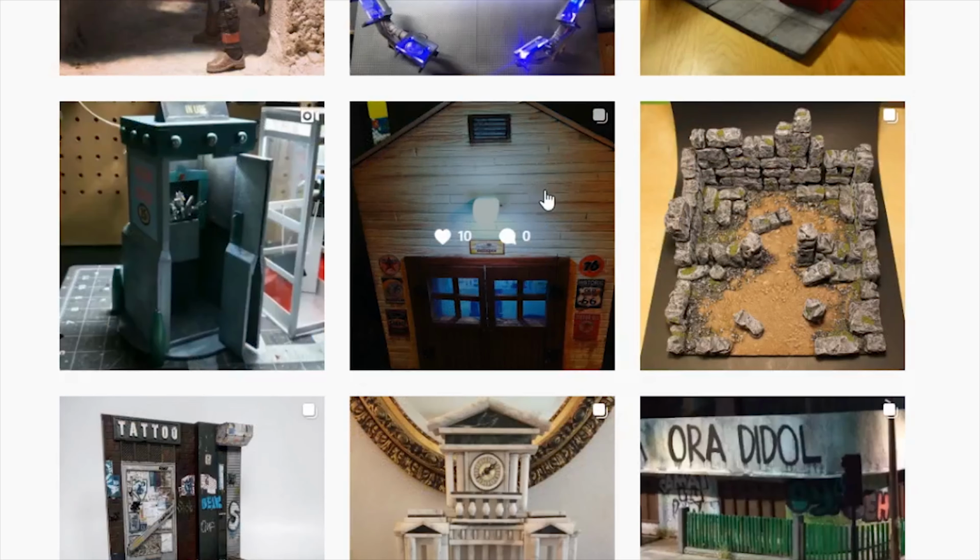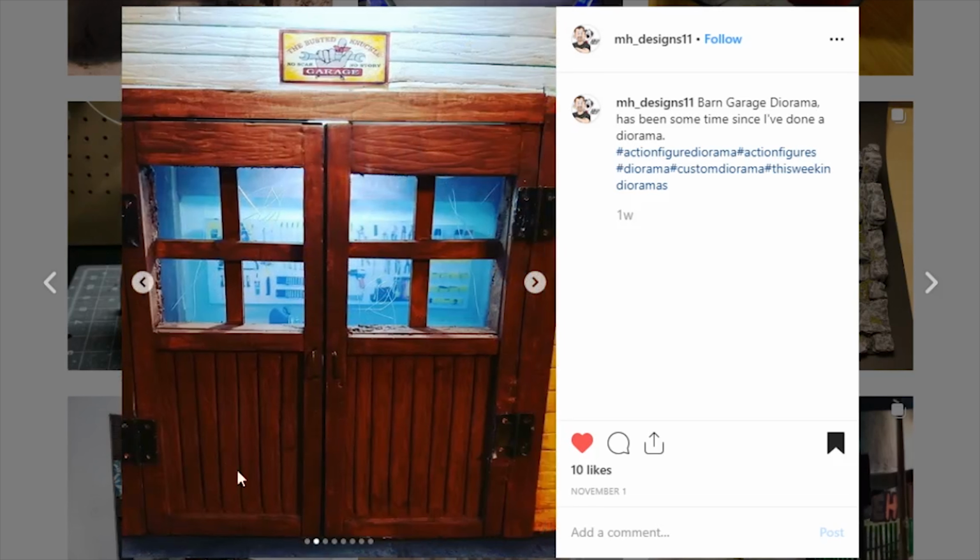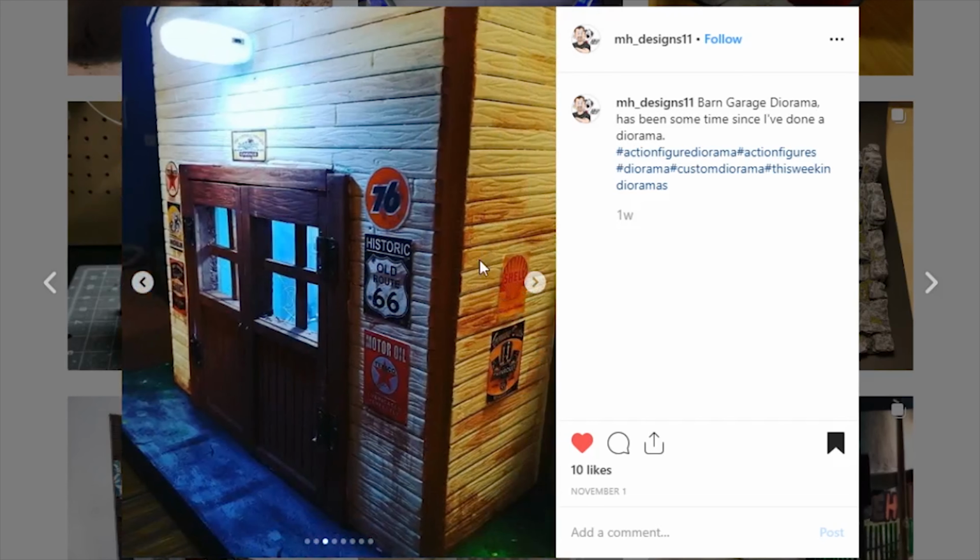Great job. Next up is this display coming from MH Designs 11, and this is a very nicely done piece. It is a barn garage diorama, sometime since you've done a diorama. So let's cycle through some of these pictures. I think they did a very nice job, especially this door looks super good, and then there's an interior beyond the windows. That also looking very nice. I like the paintwork on those, they look so good. Just look at that. I love these signs. It just adds so much.